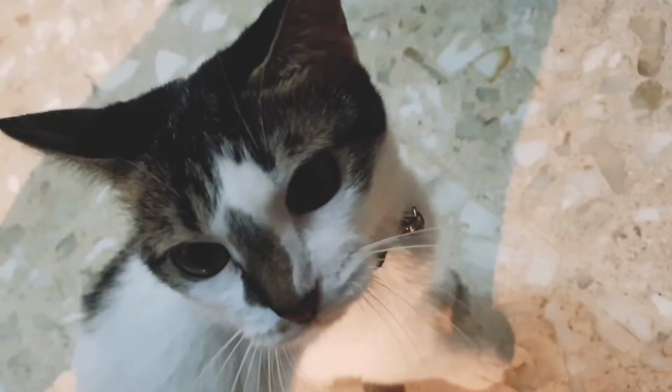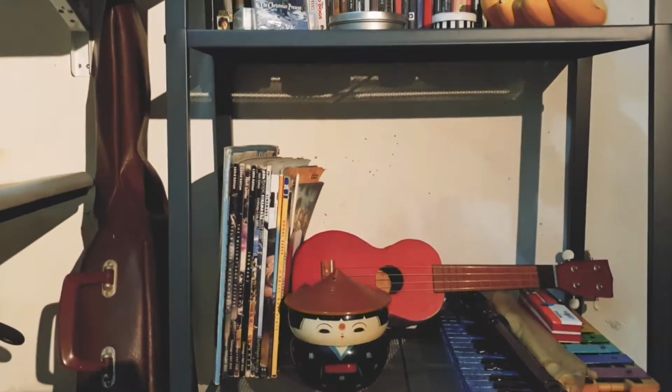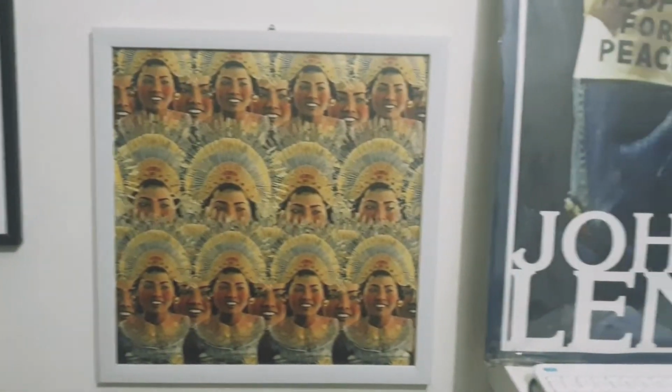This is Pucci. On the lowest one I put my magazines and my musical instruments, and a guitar outside. I hang some posters on the wall. This is Jakarta. Bali gold body from my friend. John Lennon, not really a fan, but it's cool.